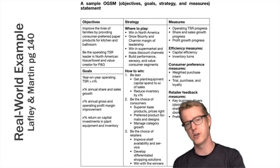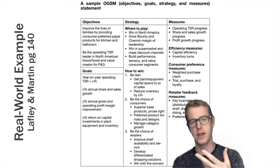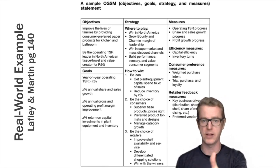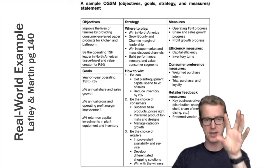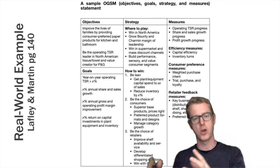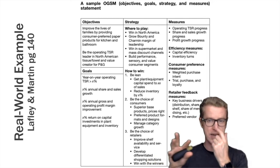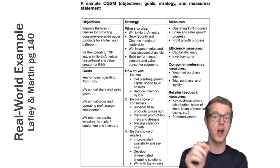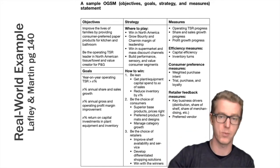Something else I want to highlight here is, you see in measures, operating TSR stands for total shareholder return progress. If there's terms in these examples that you don't understand, don't worry about it. They refer to TSR somewhere else. It's something that's important. The OGSM fits together in terms of these things, where goals are being referred to again in the measures. So all this adds up to the same thing. What we need to get from this at this stage is the flow of the OGSM. Anything that's not clear, that's sort of a technical reference, it doesn't matter, because it shouldn't affect how you understand this OGSM or how the OGSM would be understood.